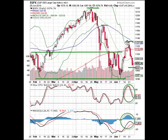There was a top right here that we need to pay attention to, at about 1130, 1131 in that neighborhood. We also have an area here at about 1175, and up here at 1220 on the top side. This area here should also be decent resistance, because we have a whole bunch of areas of articulation, market symmetry going on all the way back here in February.